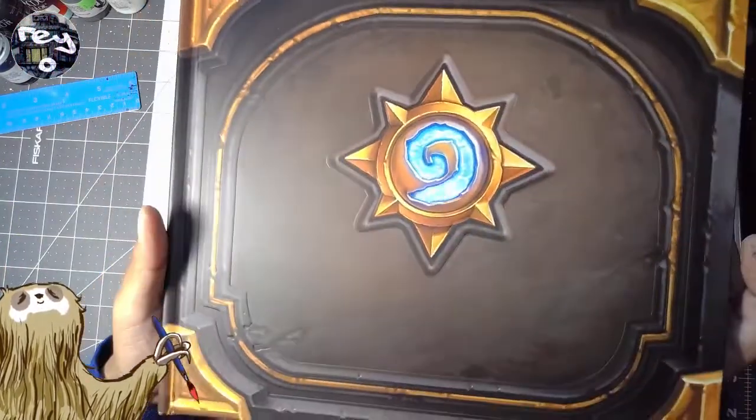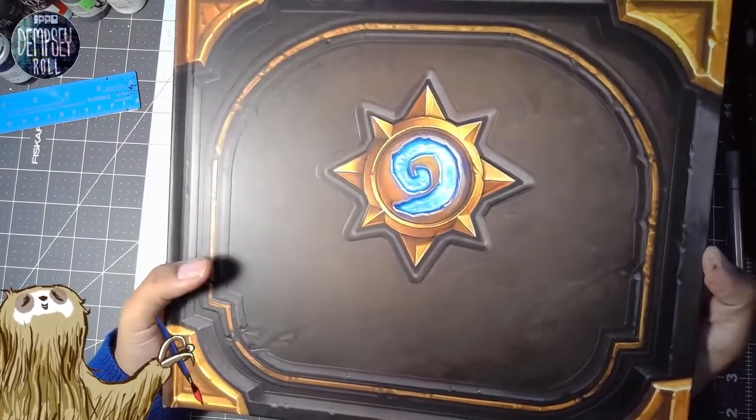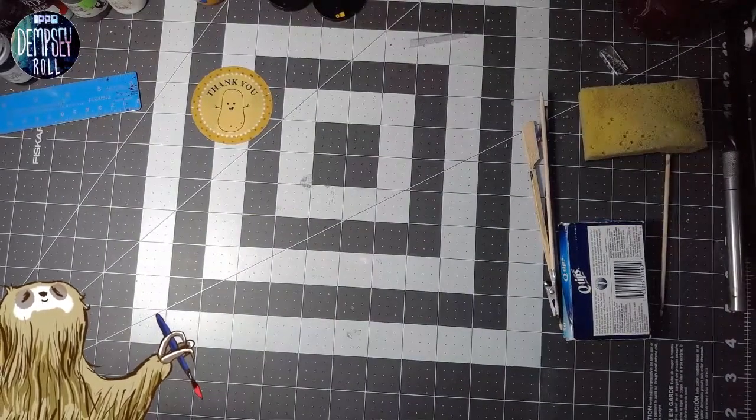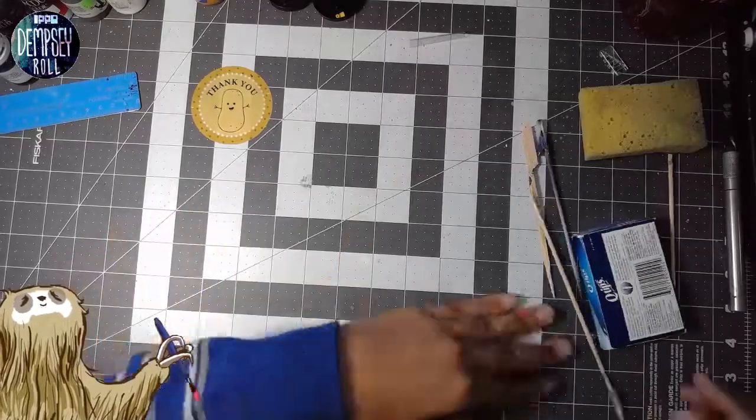Anyways, that was the Hearthstone art book. Just a quick look. Really nice stuff. Really cool stuff. And you know, for five dollars, I'll take that. I'll take that every day.